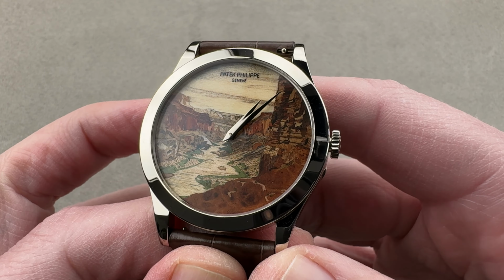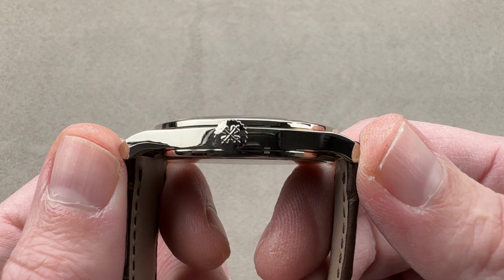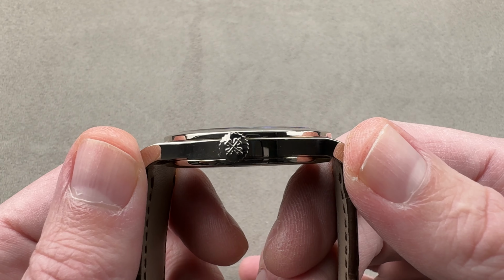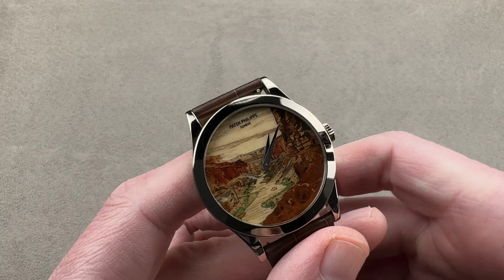So 38.5 millimeters in diameter in white gold, really gray gold, the good stuff that never needs rhodium plating. From lug tip to lug tip, 46 millimeters, 9.1 millimeters thick as I measure it, with a 21 millimeter spacing as I measure between the lugs.